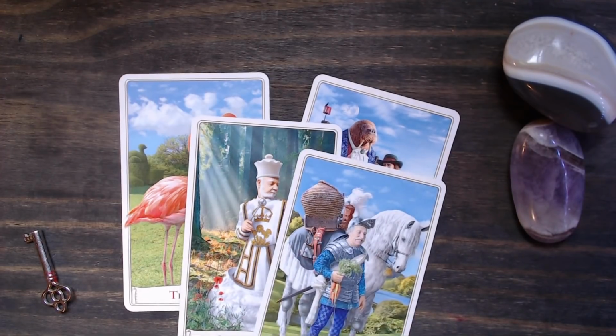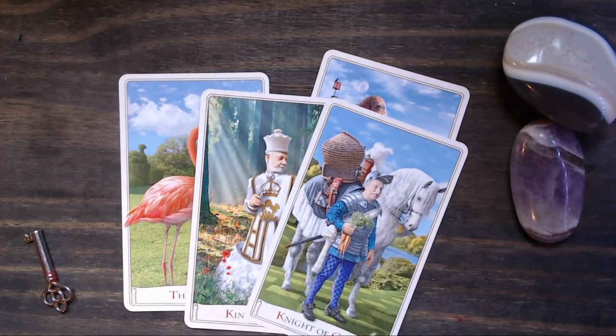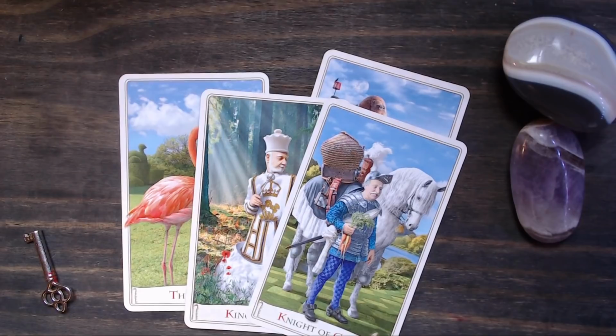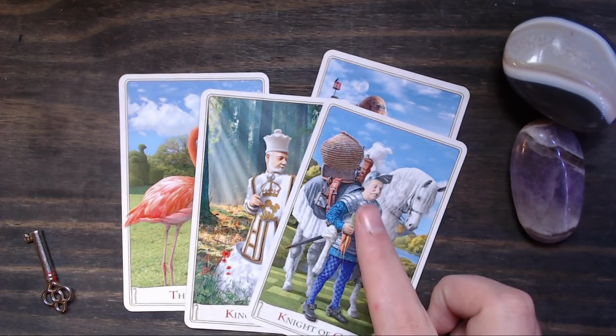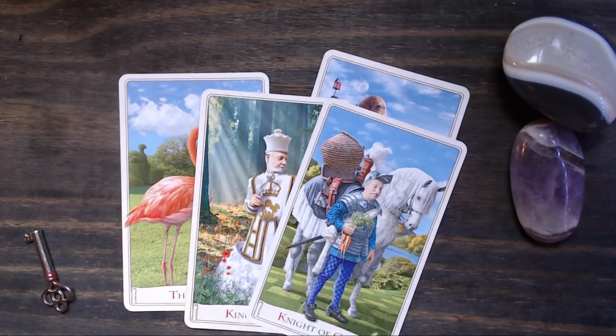Like this Knight of Coins is just the slow and steady knight, right? He's the knight that gets stuff done. Look at him. He's doing some gardening. He's got some nice shoes on, but he's still got his armor, so he's ready. He's been through some stuff, obviously. So it's just really, really wonderful.